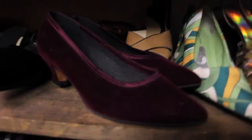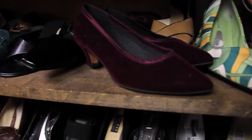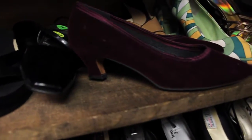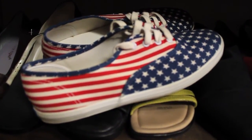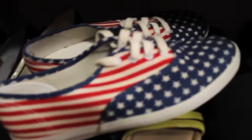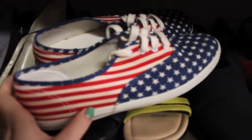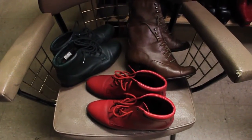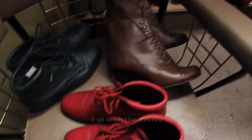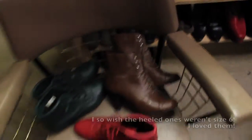These velvet heels are gorgeous, but they're a size and a half too big for me. If these fit, I'm totally gonna buy them. I just found all these awesome boots. The green ones and red ones, and these ones have heels on them.